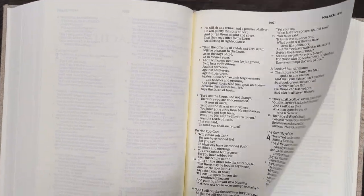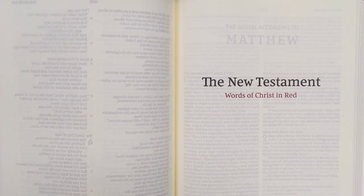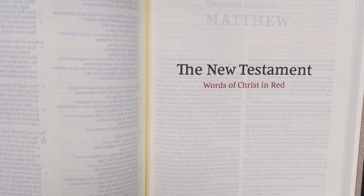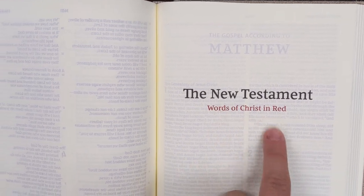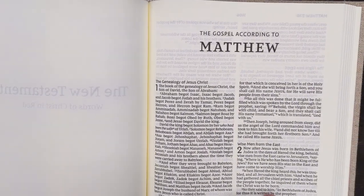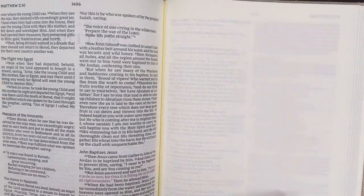The end of the Old Testament here. We get into the New Testament. I like this title page. It's got New Testament and then the words of Christ in red, and they did that in red ink. And let's look at that red printing.